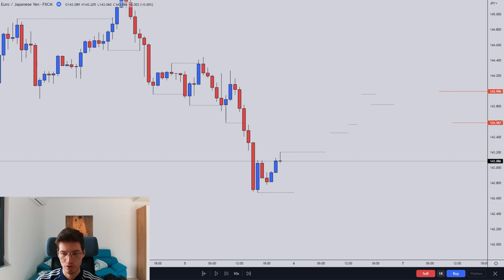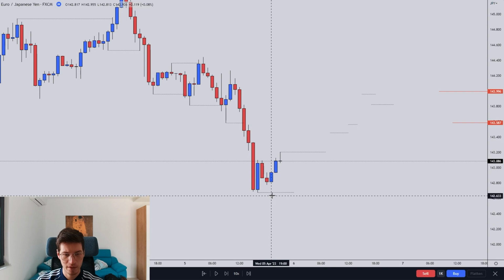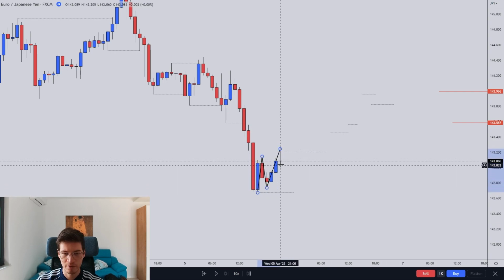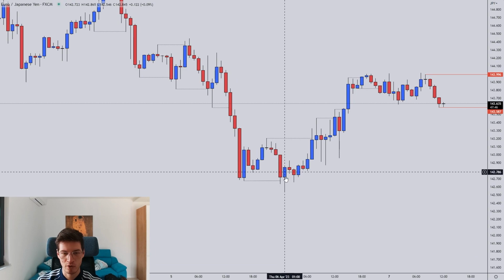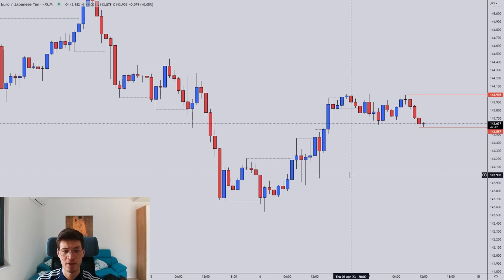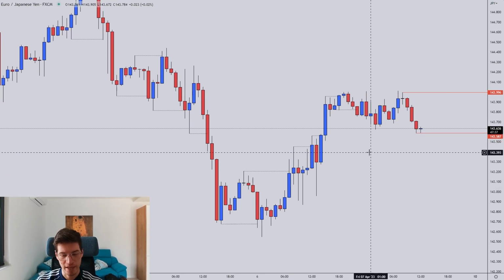This would have been the entry, I believe. Yeah, this is red, so this would have been the flag. Let's define the flag. First low, first high, second low, second high. Red candle is the entry candle. As I said, didn't take it, and it would have been a loss because we broke the low and reversed straight away. So it's good that I followed my plan. Two times I avoided two 1% losses, so really happy with that.